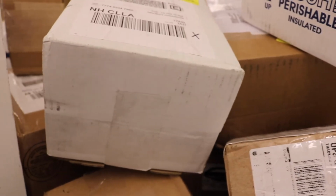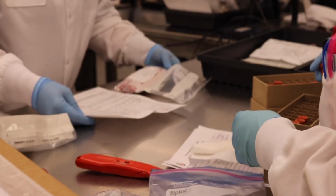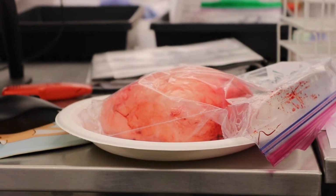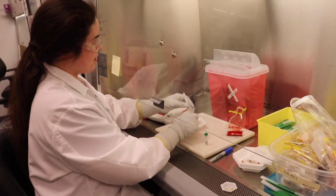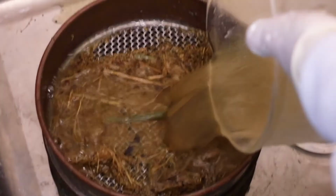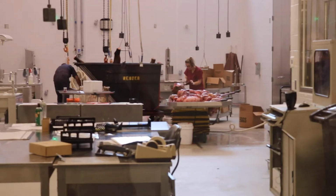We get samples from all sorts of animals, all sorts of body parts, fluids, blood, feces. Every kind of animal you can think of. Dogs, cats, we're usually getting some kind of tumor, some kind of organ. We get a lot of spleens, and those can be pretty bloody, necrotic. We get all kinds of different organs from big animals, horses, cows, and a lot of those will still have food in the stomach, ground up, really gross stuff. You definitely need a strong stomach to work here.